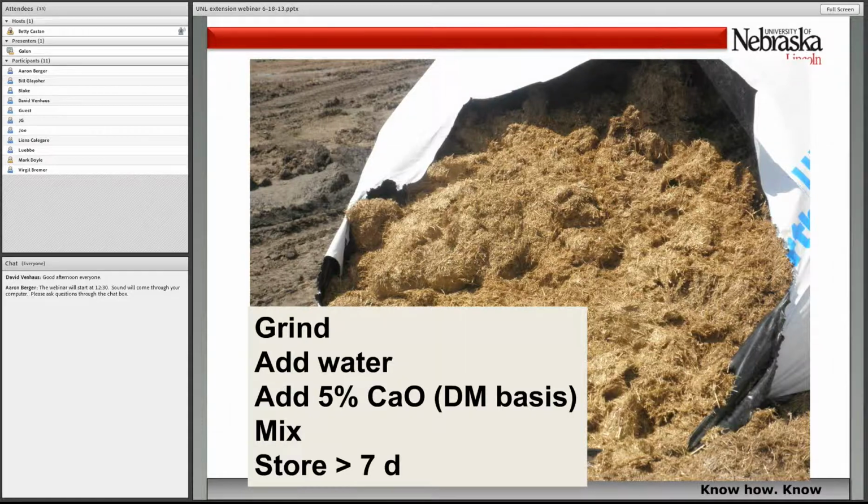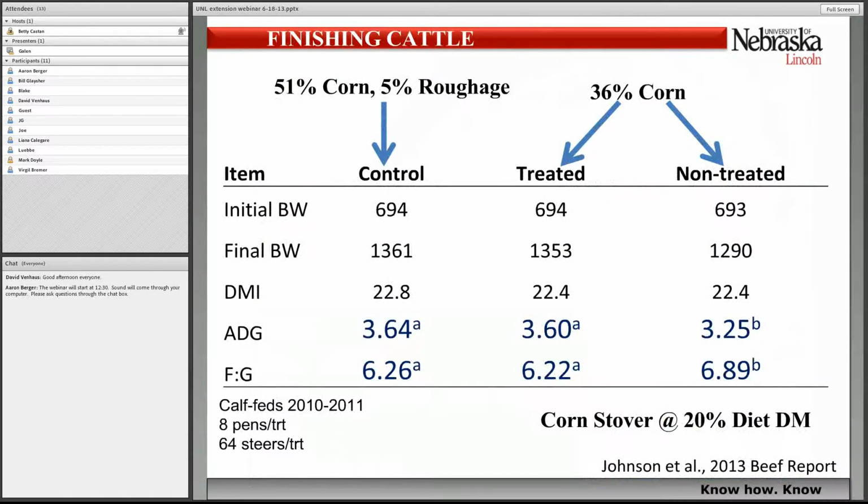You then add the water and the calcium oxide, mix, and then store it. Now, as you see from the picture, that's an anaerobic storage in a bag, but that's not required for the treatment process to work. This can be stored just in a pile. We just chose to store it in a bag, many times because we were storing it longer than 7 to 14 days. And if you are going to store longer than 7 to 14 days, then anaerobic storage is probably critical.